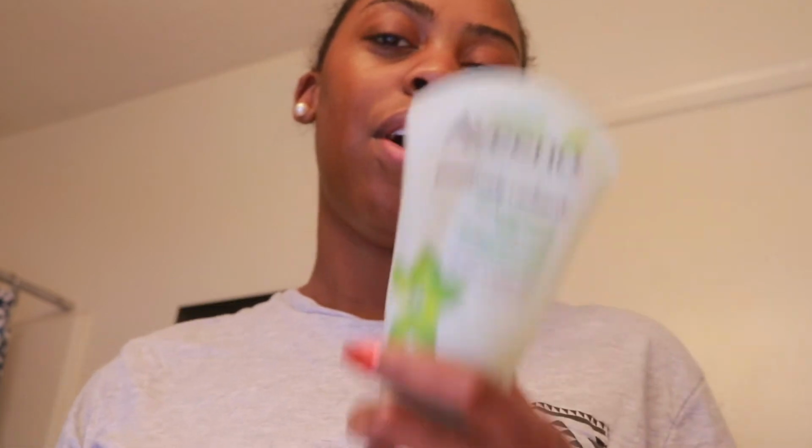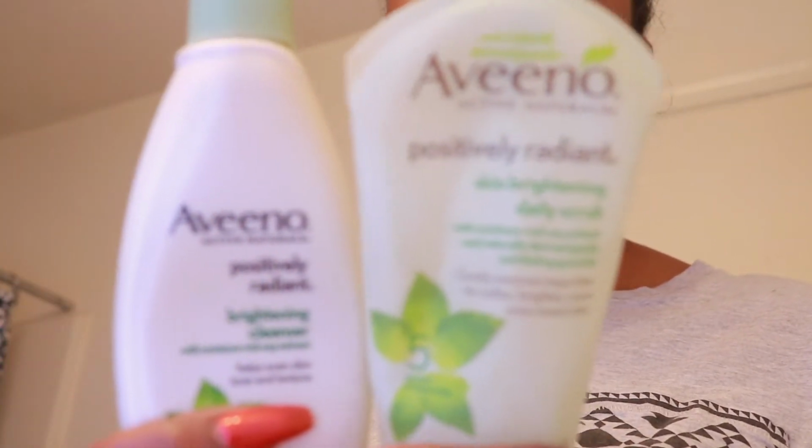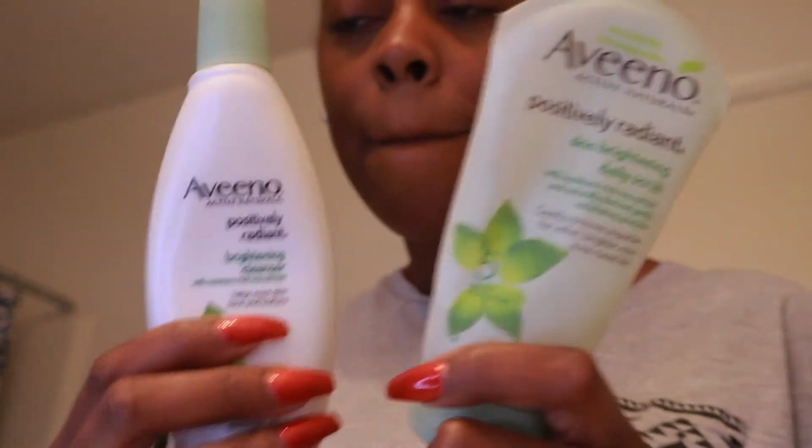As far as washing my face, I usually use Avino. I alternate between this daily scrub and then just the brightening cleanser. They're both Positively Radiant. It's supposed to be brightening. The only real difference is that this is a scrub and this is just supposed to be a cleanser. So I'm just going to use my cleanser today because I just used the witch hazel. I don't need to scrub on my face.